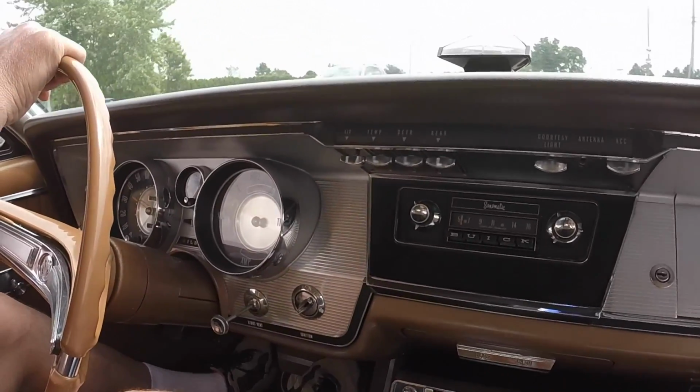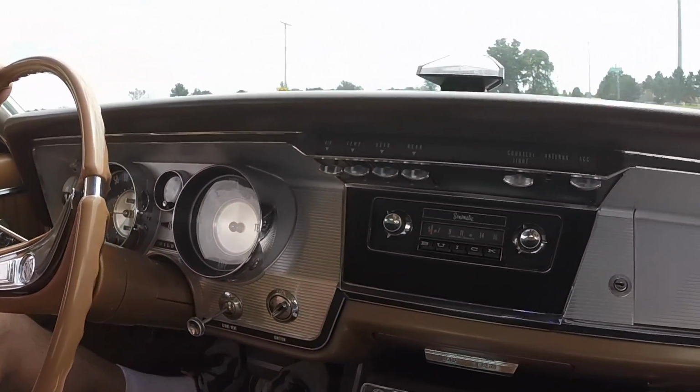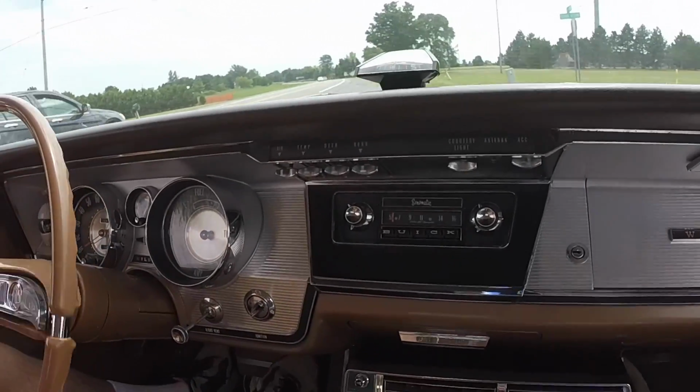Yeah, you can definitely tell these old cars when they're out of fuel. If the fuel gauge stops wiggling, that's when you've got to be at the pump.